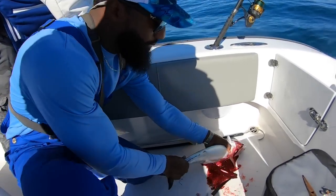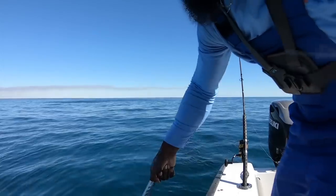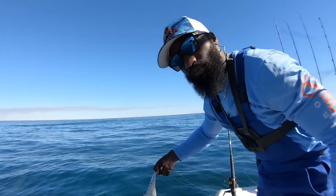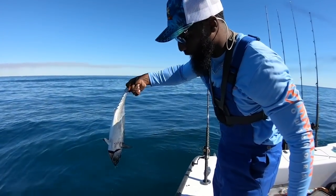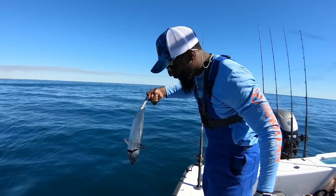Cut it really good. Then you want to hang him over the side. He's going to keep kicking. He's going to keep bleeding. And he should be fully bled out. We'll put him on ice and we'll see you at the house.